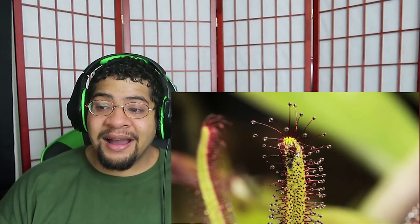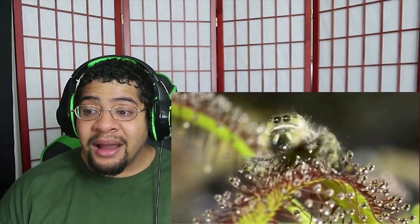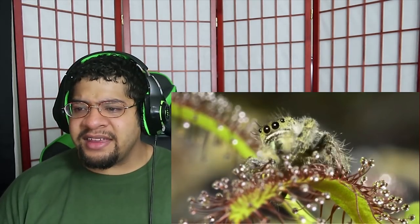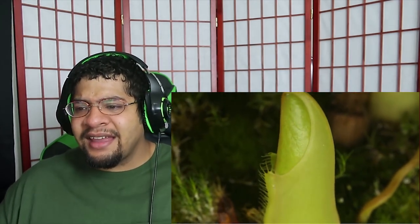The more the animal struggles, the more they are entangled in this external stomach. Except if you are this spider. Does not give a f- Some of the largest carnivorous plants employ a different, more passive strategy.